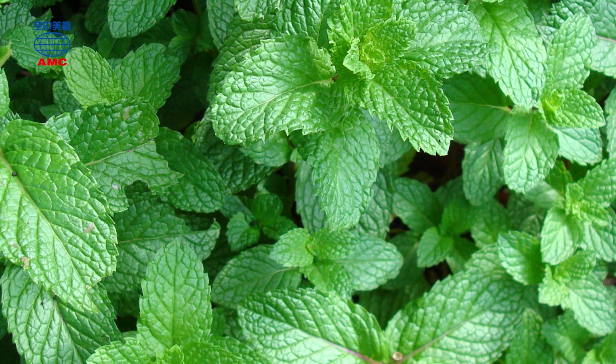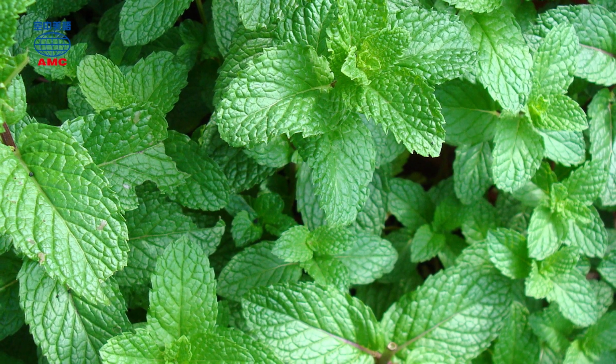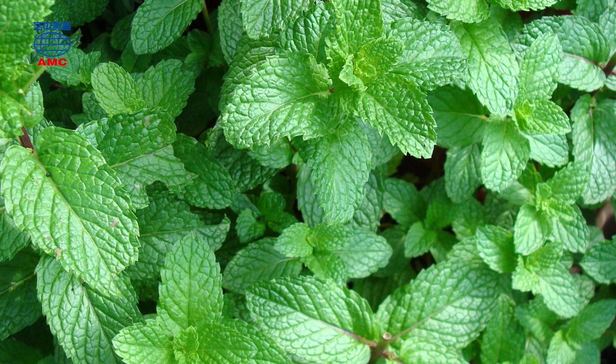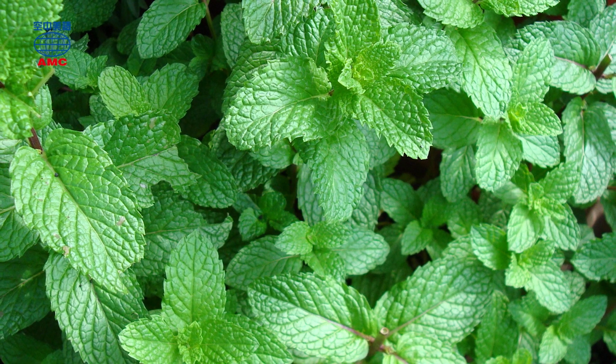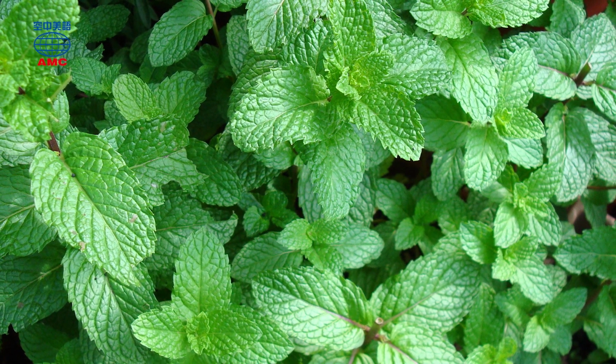The article says, mint is tasty and it's also very easy to take care of. Something that's tasty is good to eat. The word means the same as yummy or delicious. You enjoy the flavors on your tongue or in your nose.